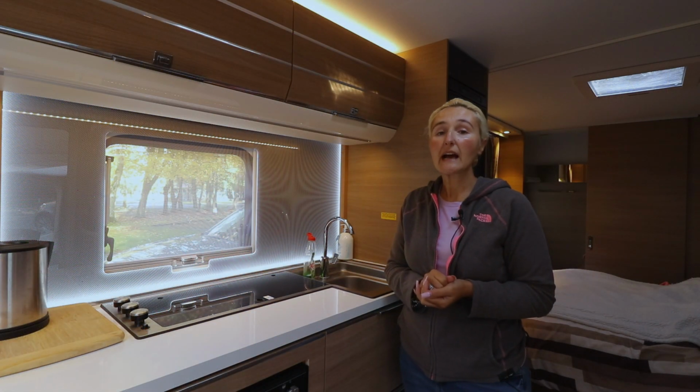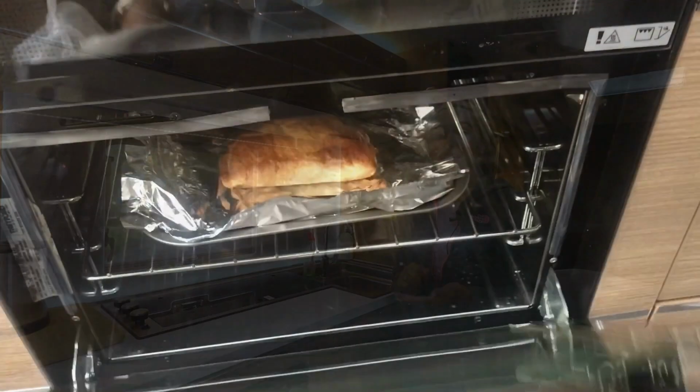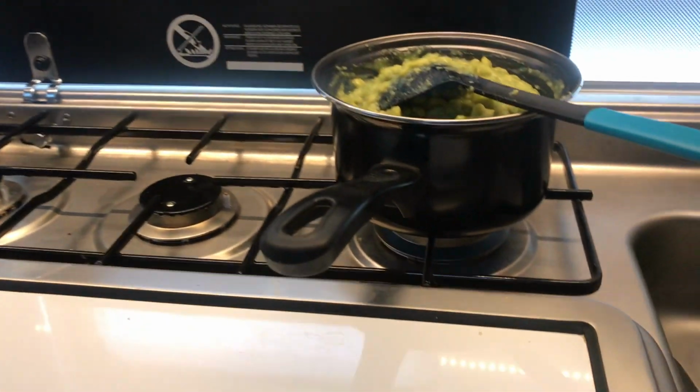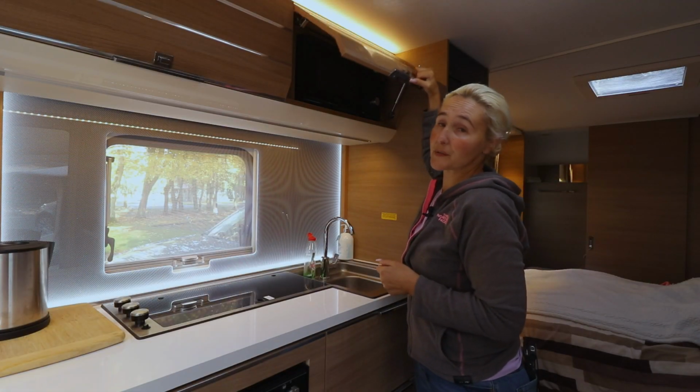The next thing I always get asked is, how do I get on with the kitchen in the Adria and have I got an oven? Yes, I've got a Thetford gas oven and grill. I've got 3 gas burners under here, and there's also a microwave under here. Now that I do know how to use.